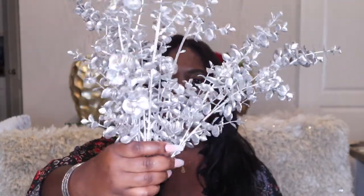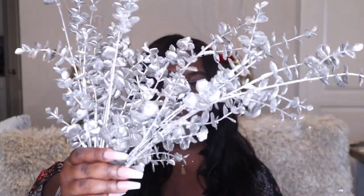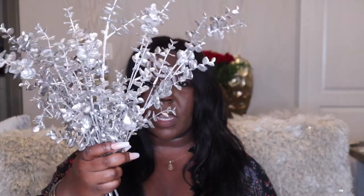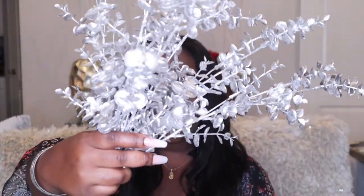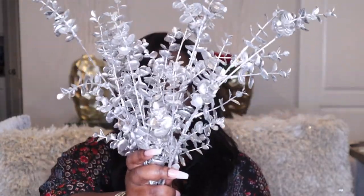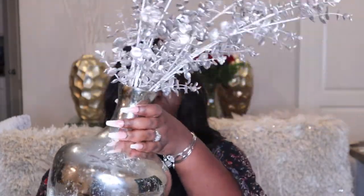They're just like regular faux plants that they probably spray painted silver metallic and then shook some glitter on them, but I love them so much. So simple, so cute, and this can jazz up any space. So I love pieces like this. When you can take something so simple as just a faux plant and put it in something like this and jazz it up, I think this is so freaking cute. So my style. I love it.